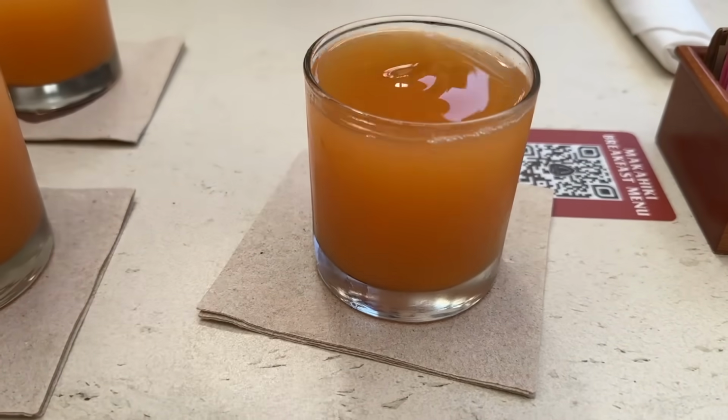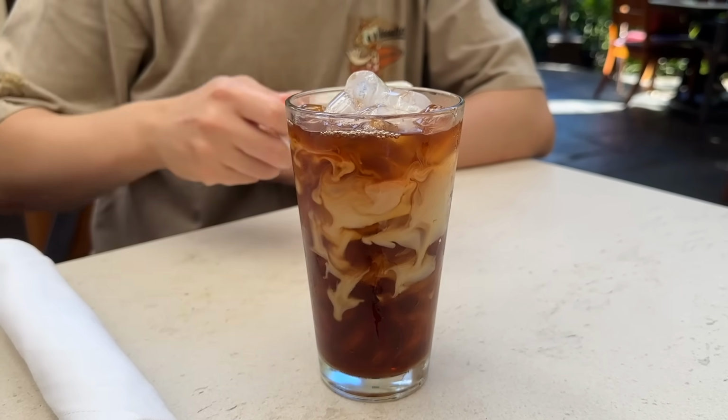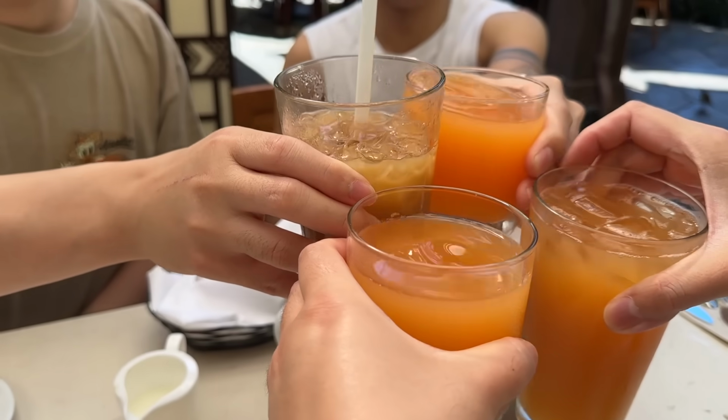Wow, this is really good. The guava jam has a subtle guava flavor. It's not super strong, but you definitely taste it. And it's actually very flaky and buttery. Perfect to wash down with some pog. I think the drinks here are unlimited because we just keep ordering pog and iced coffee and stuff. I love pog, so unlimited pog is like a dream come true.